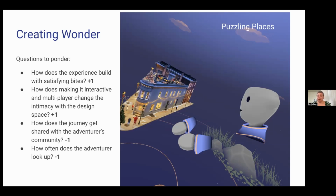Is this a +1 or a -1 or a 0? So I would say +1 for the satisfying bites, +1 for the multiplayer and just the subtleties that go with if it's individual, can it sustain? If it's multiplayer, do you lose some of that magic or are they compensating for that? -1 for the next two.